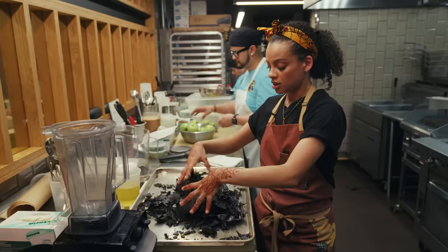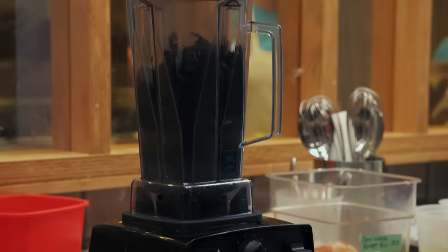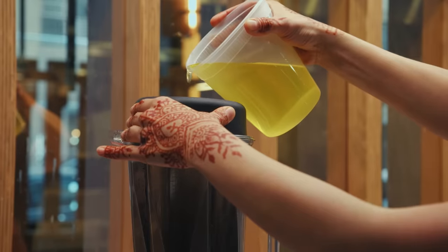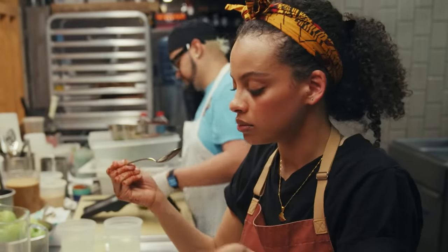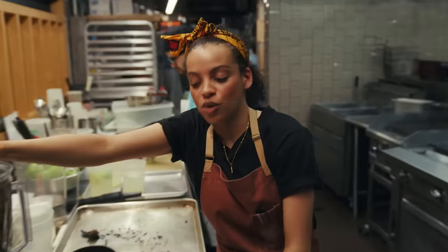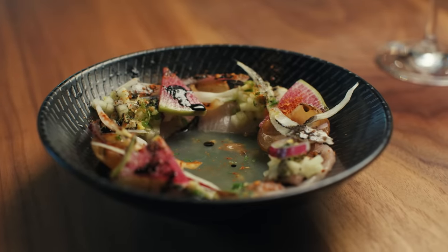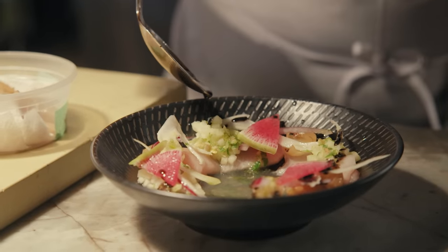All this burnt ash is gonna go straight into the blender with a little bit of salt. It looks like dust. Now's the time to add the oil. Ever been around a campfire and you inhale all that smoke? This is what that tastes like, but in a very delicate way. So we actually use this in our hamachi with black ceviche. The black ceviche part comes from the ash oil. It brings a lot of smokiness into elements of the dish that you wouldn't otherwise expect.